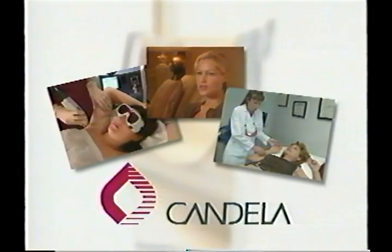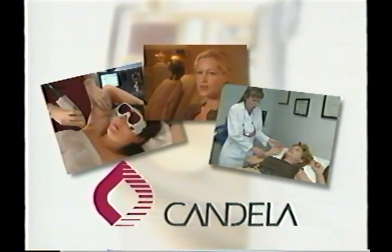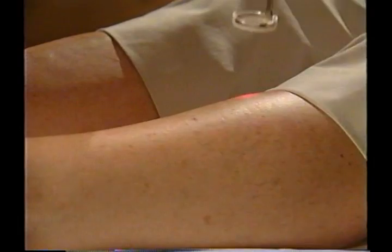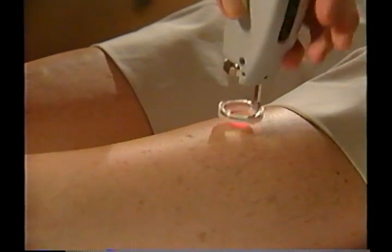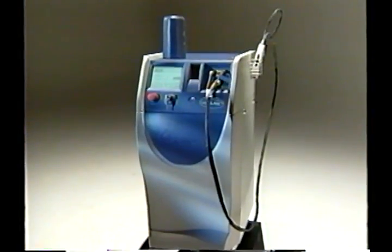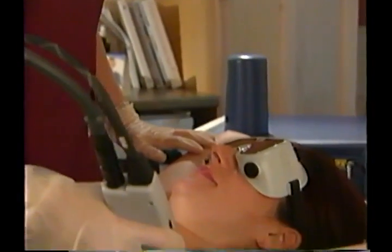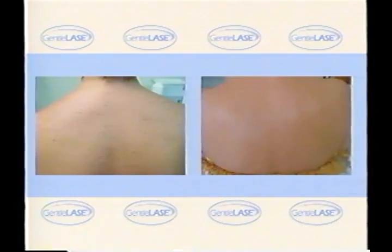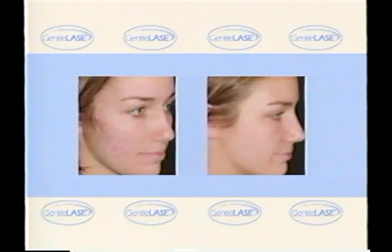For decades, one name has inspired confidence in patients and practitioners around the world. Candela, the global leader in the medical and aesthetic laser industry. Because of Candela's pioneering advances, more patients than ever before have the opportunity to be treated for a variety of conditions, including the removal of unwanted hair, vascular lesions, pigmented lesions, acne, scars, fine lines and wrinkles, and tattoos.